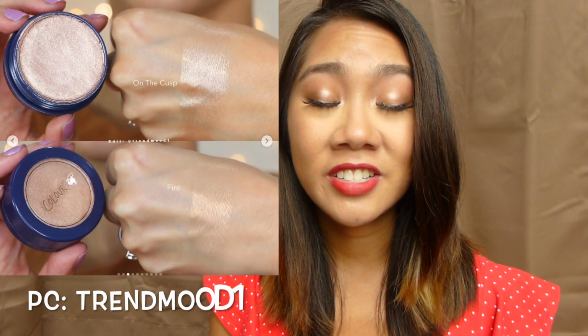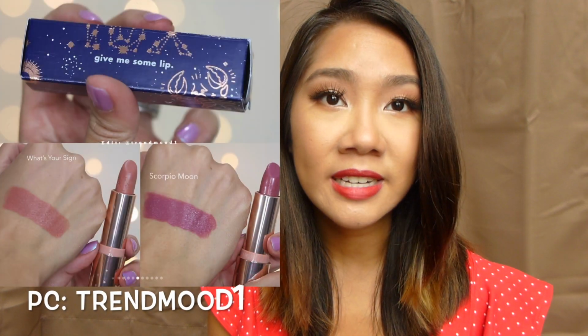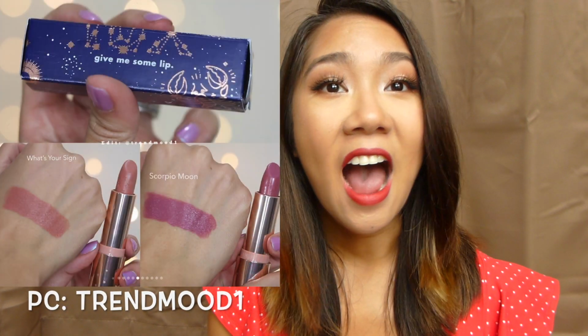The Super Shock highlighters, I personally don't like that formula. I know I'm in the minority when I say that, but I'm passing on those, as well as the lipsticks. I haven't tried them out, but again, I don't need any more lip products, so I'm not interested. The liquid eyeshadows do look really pretty, but I probably won't be using them that often, so I'll be passing on those as well.